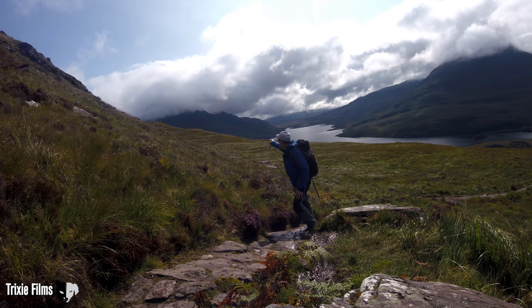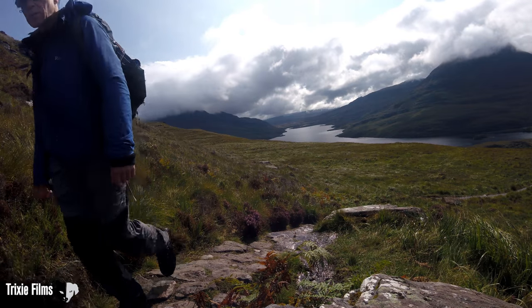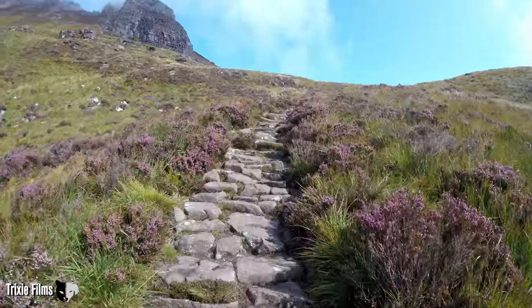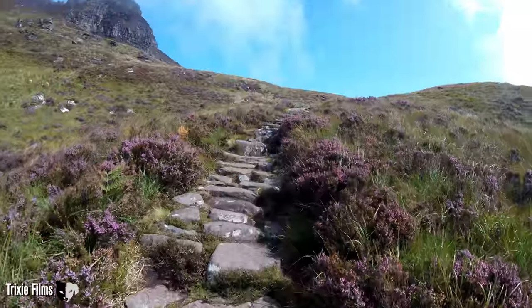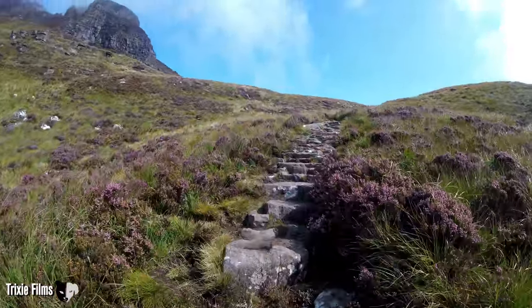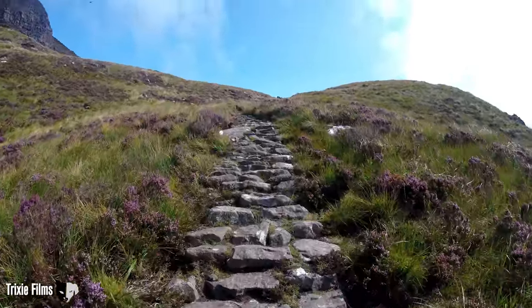Pull Beag in the cloud. That's a Corbett mountain. Path starts to steepen a bit now, but it's well laid out. So it's a big thanks to the people who've done all this work laying this out. It makes it a lot easier to climb up.